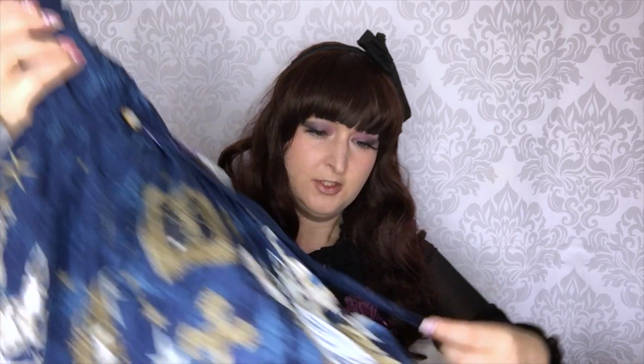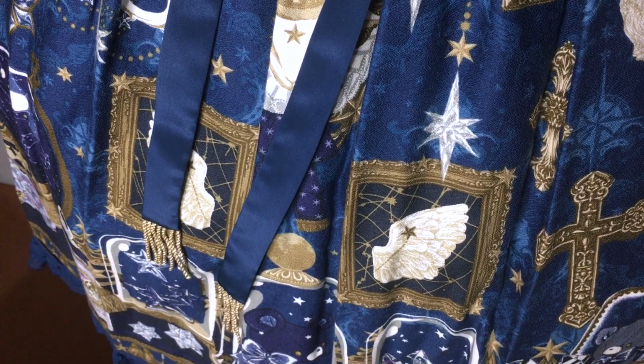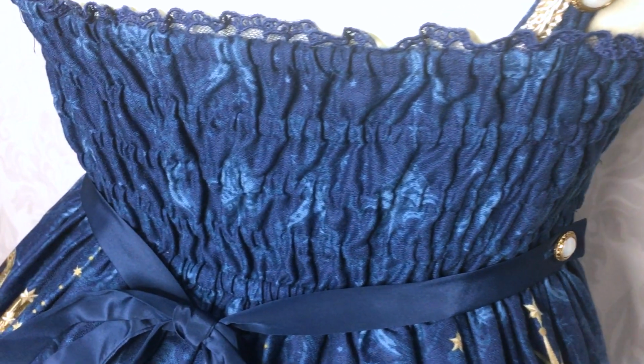Yay! Okay, so the waist ties, oh, has tassels on it. The waist ties are super thin, tiny waist ties with tassels, why not? And also it has some ruffled chiffon here on the straps. That's very pretty. And the back is fully shirred, so yeah, I will definitely fit in this, absolutely. Yay! Oh my god, it's so pretty.